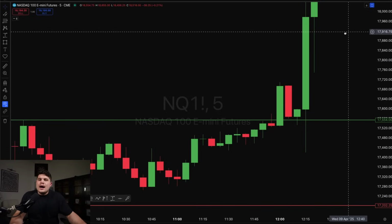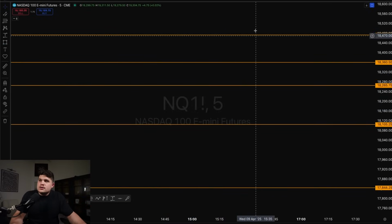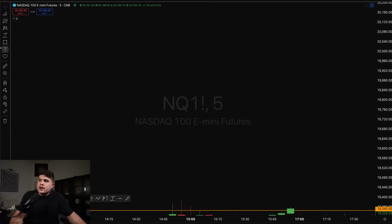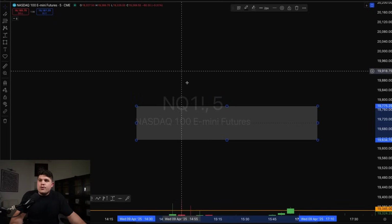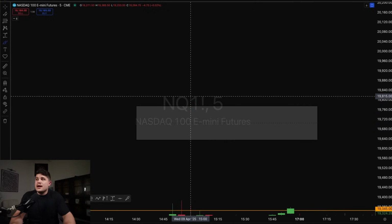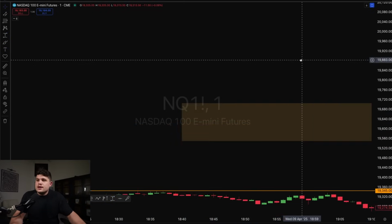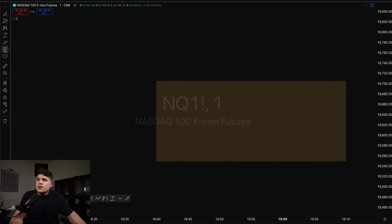So again, what I'm always trying to do, giving you an example here, is, let's get out of this so you can just see real quick. I'm trying to see how we react when we get out of these ranges, right? And what I mean by that is, are we getting clear upside or clear downside? So when we zoom in here and we get a better look, let's just draw this out again right there, as you can see. Zoom in a little bit more.